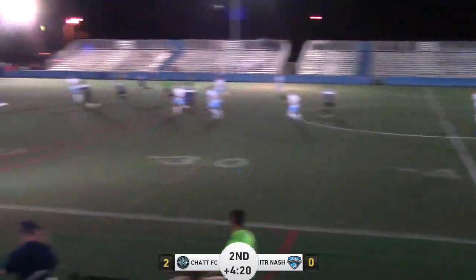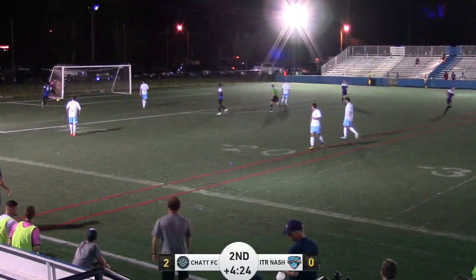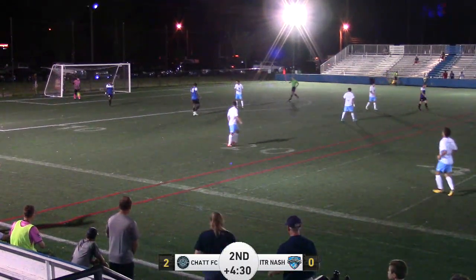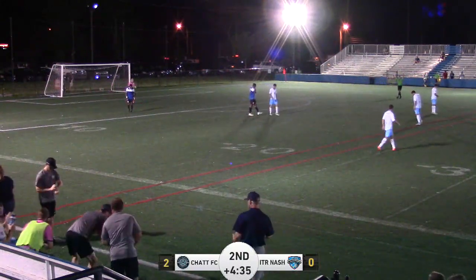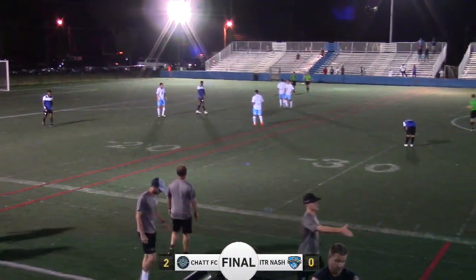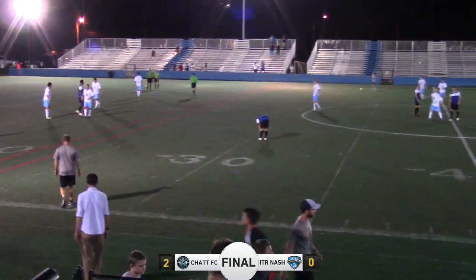Well, World Cup action kicking off tomorrow at 11 Eastern. Russia and Saudi Arabia in the opening game. Sure, with a lot of guys out on the field tonight, we'll be recovering from this match and watching that one as we have our final whistle. At the International Indoor Soccer Complex in Antioch, Tennessee, Chattanooga continues their unbeaten run.